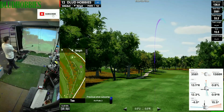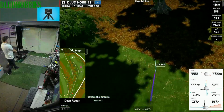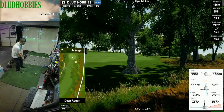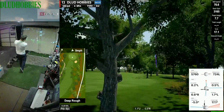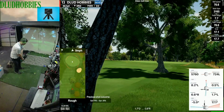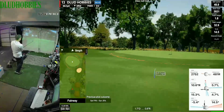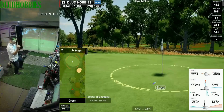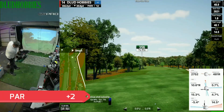Here I'm trying to cut the corner on a dogleg left, short par 4, 13th. But I almost go out of bounds, and we're way over here on the right. I think I might as well just hit kind of an under-the-branch run, and it almost goes out okay. Here's the shot of the day. 5-iron, 15 degrees to the left swing, and it just rolls in perfect to save par there.